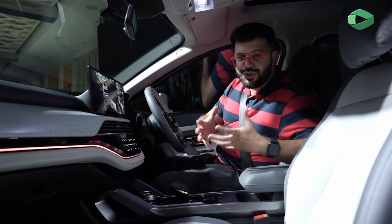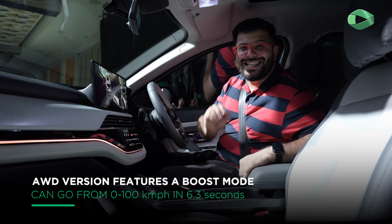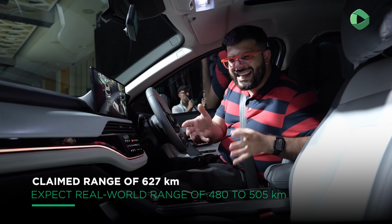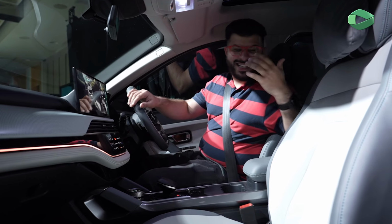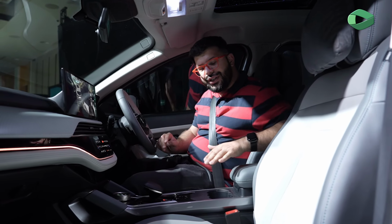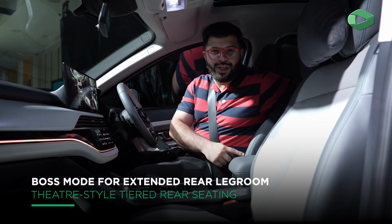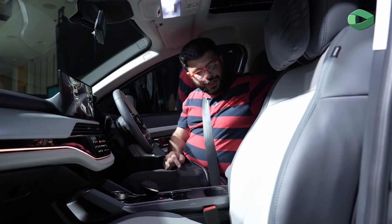Plus there is also the boost functionality, which will propel the Harrier EV from 0 to 100 kmph in just 6.3 seconds. And the range on offer, a phenomenal claimed range of over 600 kilometers in ARAI. So realistically, you should expect anywhere between 450 and 500 kilometers on a single charge. And the rear seat experience, since this is not a born electric vehicle, it is adapted from an ICE, hence the floor is flat and you will find it to be a little knees up. But the cool feature here is that it gets boss mode, especially if you are going to be chauffeur driven for the majority of the time. So there is a button over here which will help you push the seat forwards, backwards, and even adjust the inclined position.